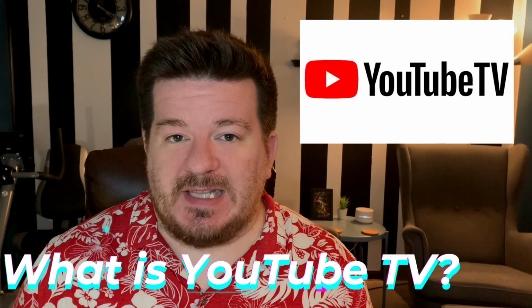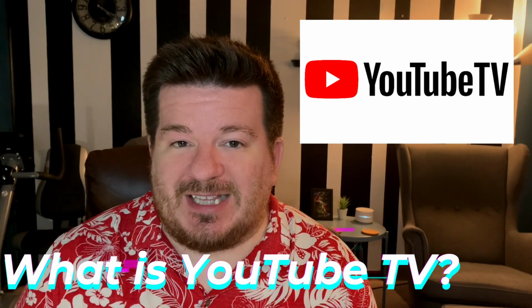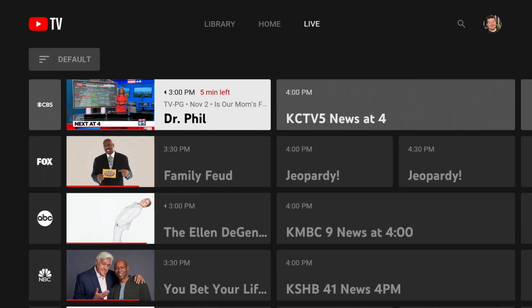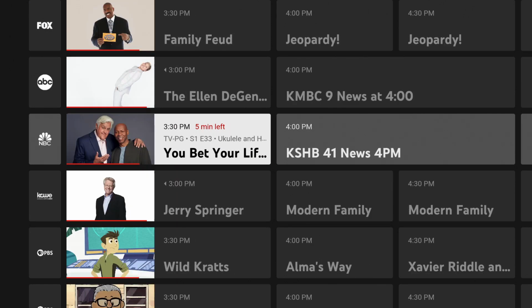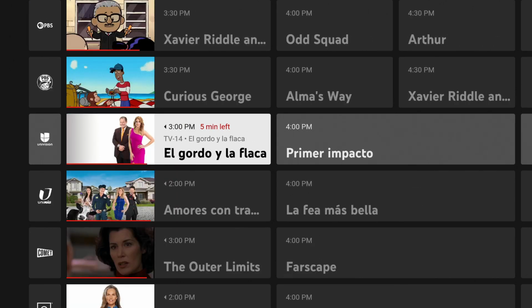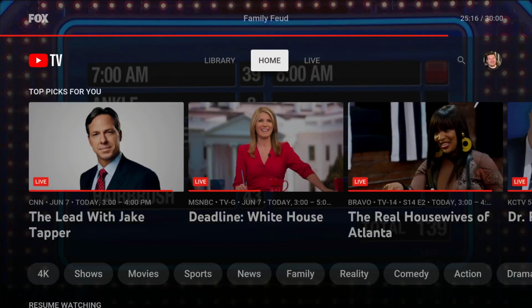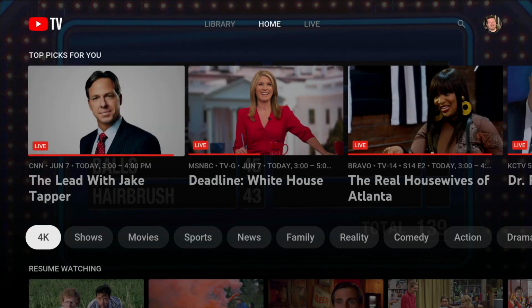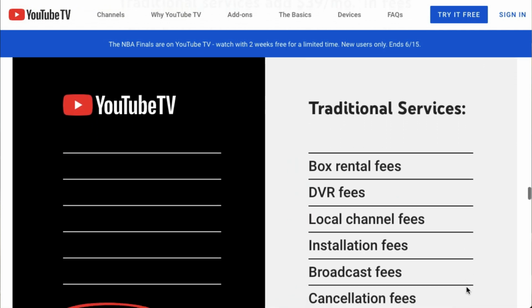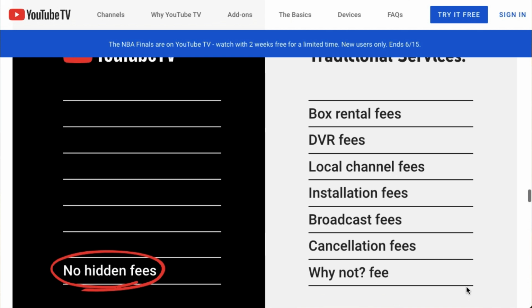Now first, let's get into the basics of what is YouTube TV. YouTube TV is a live TV streaming service that has over 85 live channels. These are the same channels that you would get with either broadcast or cable. The difference is it streams over the internet, so that is going to eliminate the need for physical equipment, and you're on a month-to-month plan that is cheaper than an average cable subscription. You don't have any long-term commitments, there's no contracts, and no hidden fees.